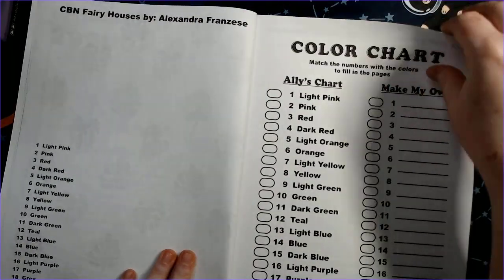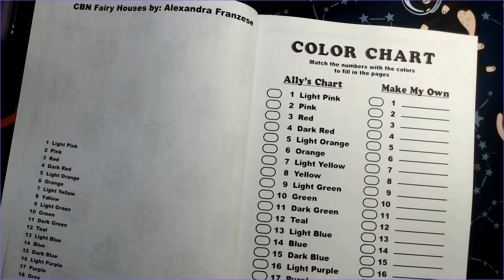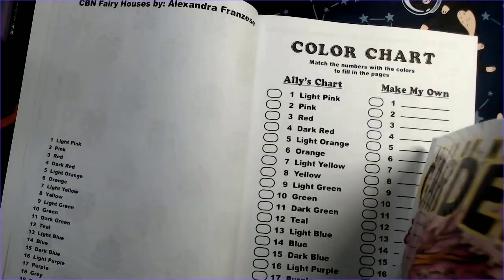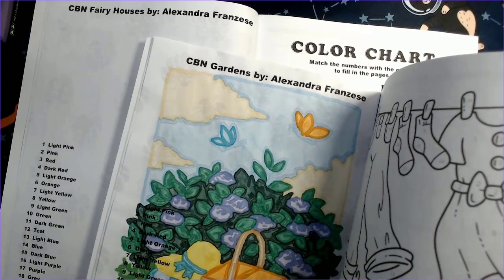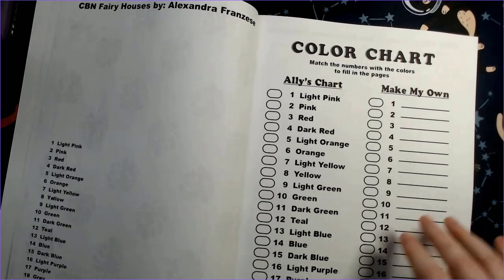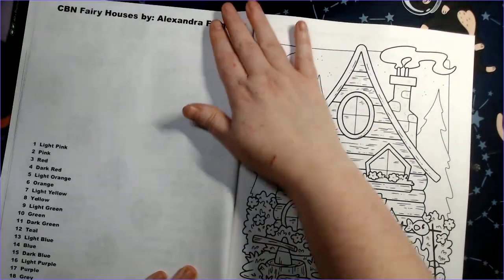I wonder if she's made any changes to the color chart compared to color by number gardens. Let's have a look. This color by number gardens is right here. I was just curious. Dark red, light orange. Nope, I think it's the same color scheme. So if you have a color chart for her color by number gardens, you can use the one she has, or you can make up your own.